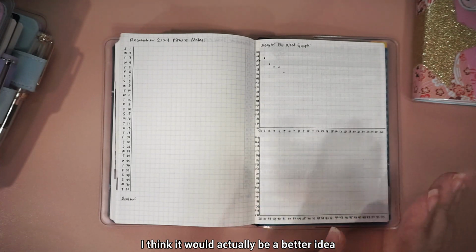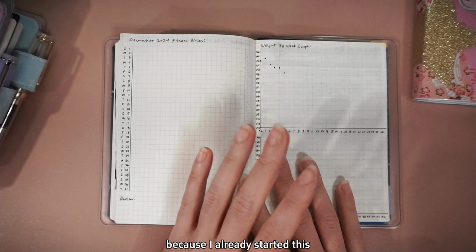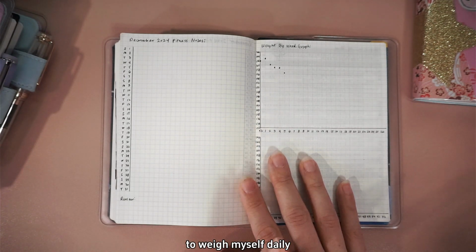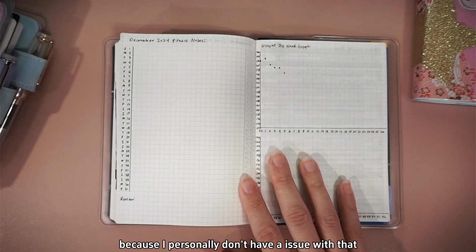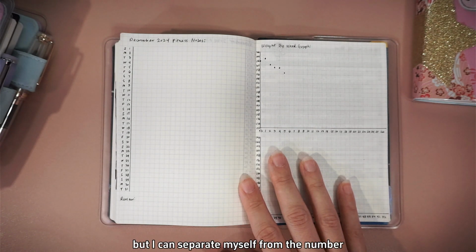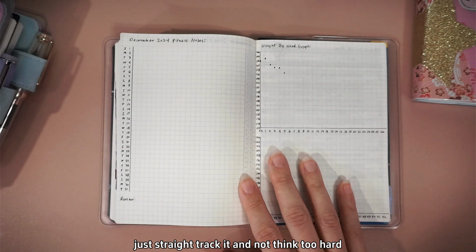I think it would actually be a better idea, which I am not going to do now because I already started this, to weigh myself daily, because I personally don't have an issue with that. I know for some people the number on the scale can really affect your mental health, and that's totally valid, but I can separate myself from the number and just straight track it and not think too hard.